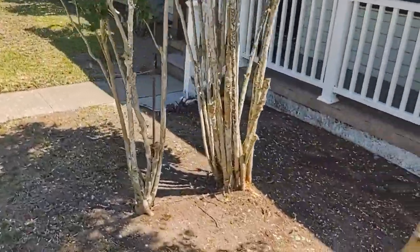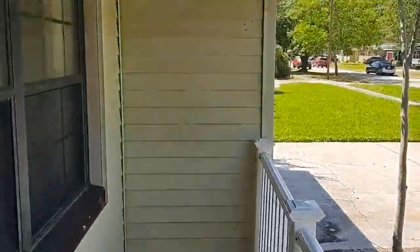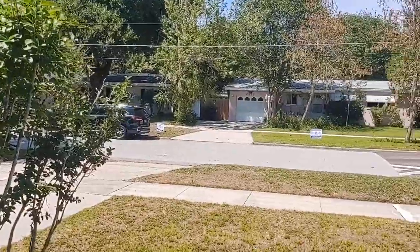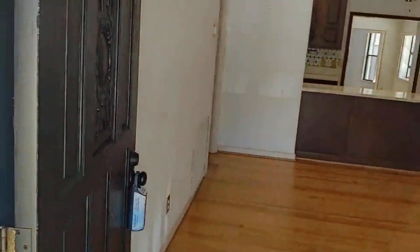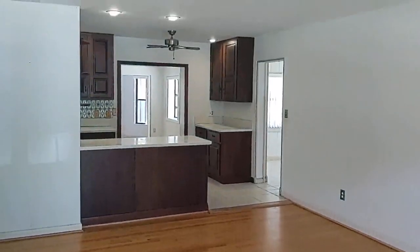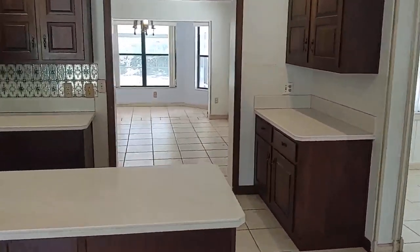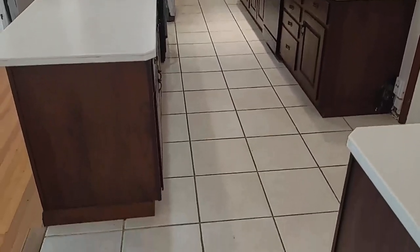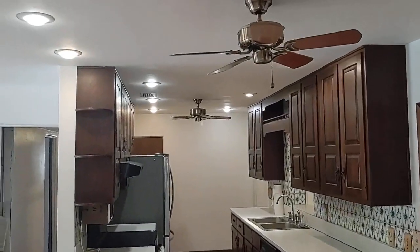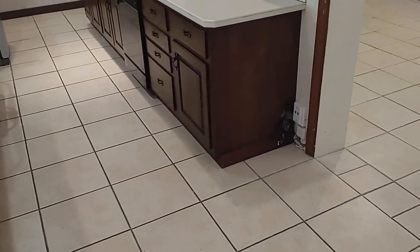Okay, now we're walking up to the front porch. View from the front door. And we say, welcome home. Pretty big house with a lot of living area for sure. Everyone wants a big kitchen. Well, there's a big kitchen right there. So when we're talking about doing a renovation, it is some major deferred maintenance issues. The roof, the electrical, maybe the AC, stuff like that. But most of it's just cleanup.